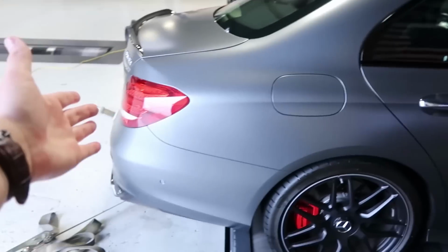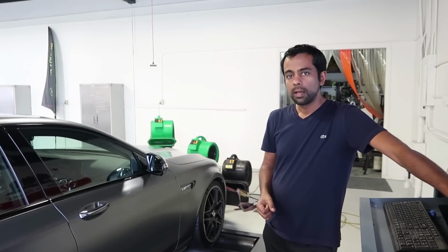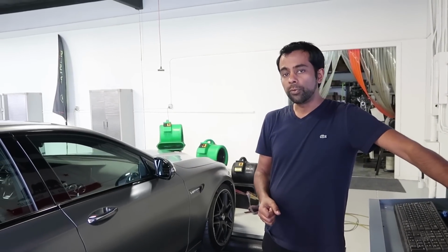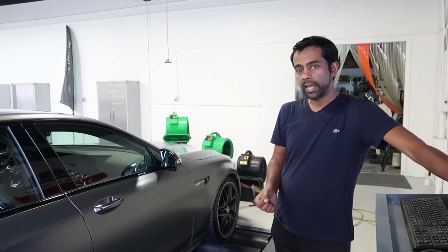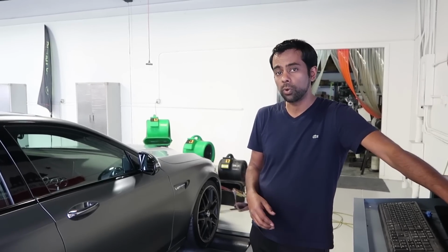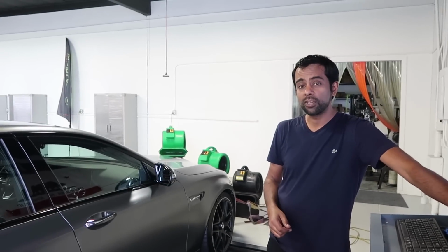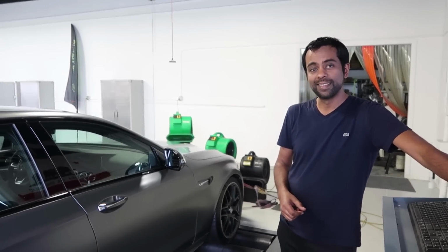And so if this makes 504 at the wheels now, what do you think realistically, if you tuned it, what we could get it to? I estimate from what we've already been doing on AMGs that we'll make an additional 100 horsepower at the wheels and 120 pounds of torque at the wheels. So over 600 horsepower at the wheels. That's unbelievable. You have to watch it with that.